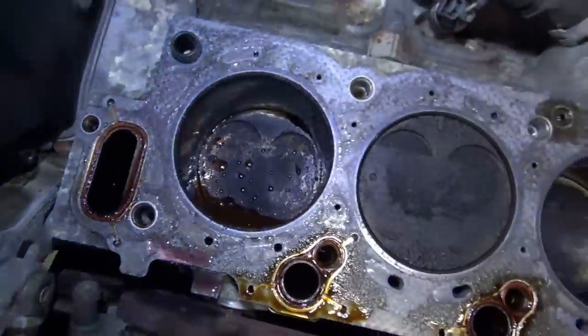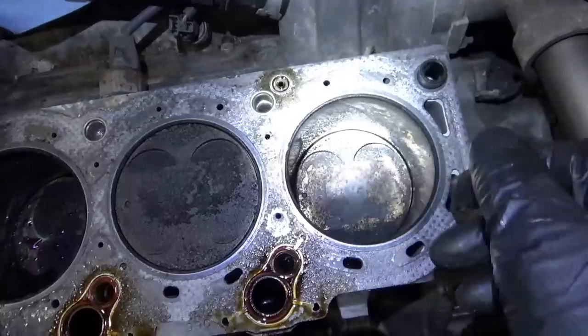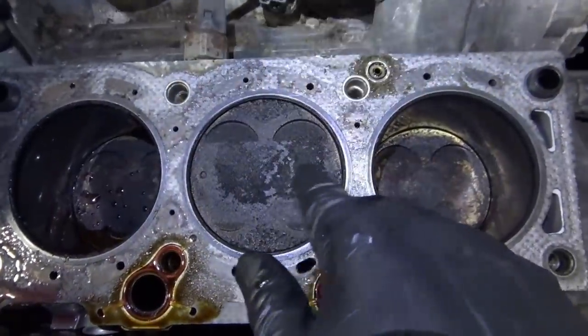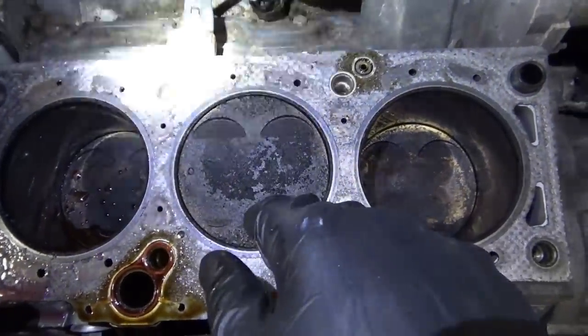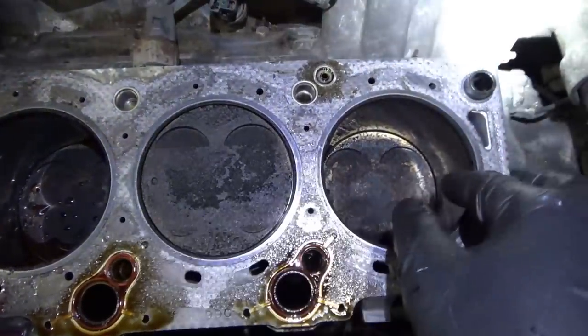You see a lot of oil burning deposits. I mean, I guess it could be worse. This one wasn't firing very well. That's why it has a little extra carbon on it. But we'll clean it up. Let's go replace some valves.